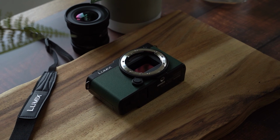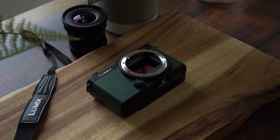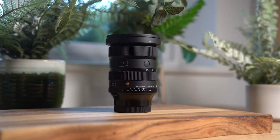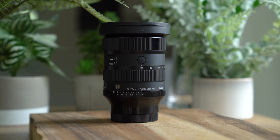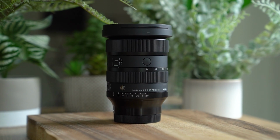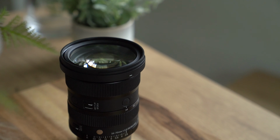Sigma released a follow-up to their 24-70 f2.8. We saw the 24-70 f2.8 Mark II. Now, we will have a full review on this channel of that lens, but we already have a review over on our blog. You can go and check out what our blog writer Nick thought about testing it out. I'll give you a little spoiler. I'm loving it. It's a nice, lightweight, fast zoom lens, great image quality. I liked the original one. I'm loving this one. And we also saw some interesting announcements.